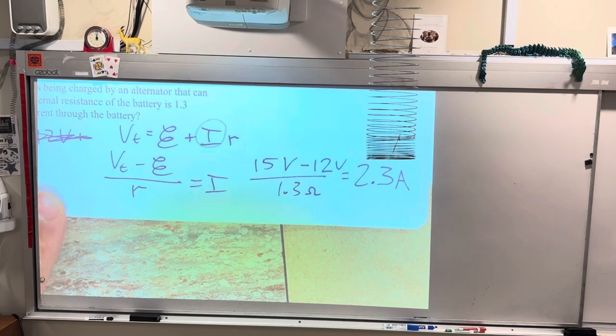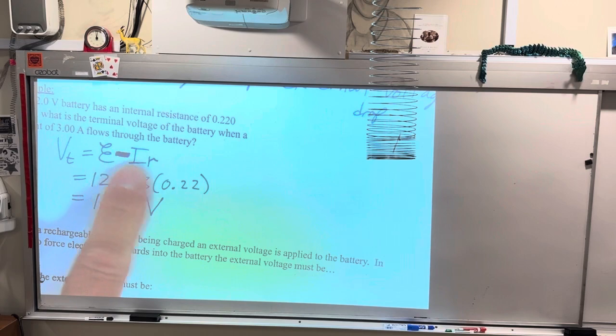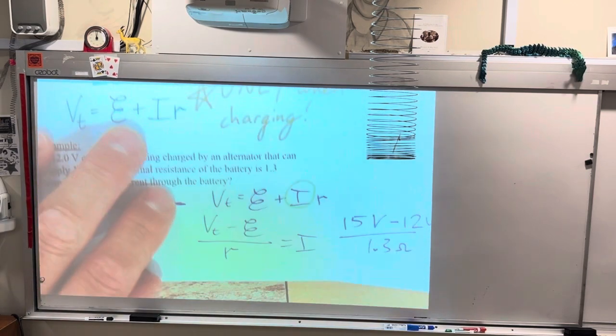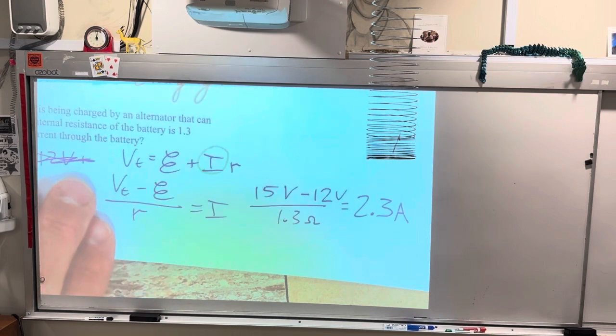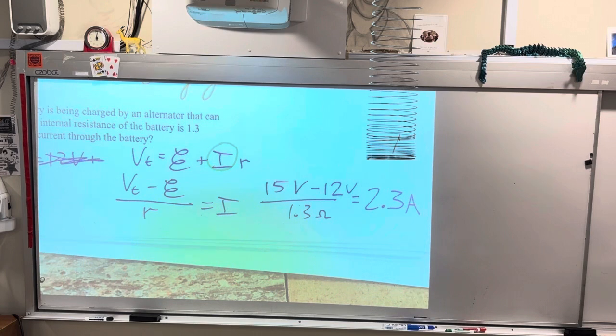That's a good question. If you're doing it this way, I would just keep the magnitude of it. If you're doing it the other way, if you're starting with this formula, then I would make the current negative. It's going to come out negative anyways, and then you just know it's going backwards. That depends how your brain works. Okay, that's it, you did it.